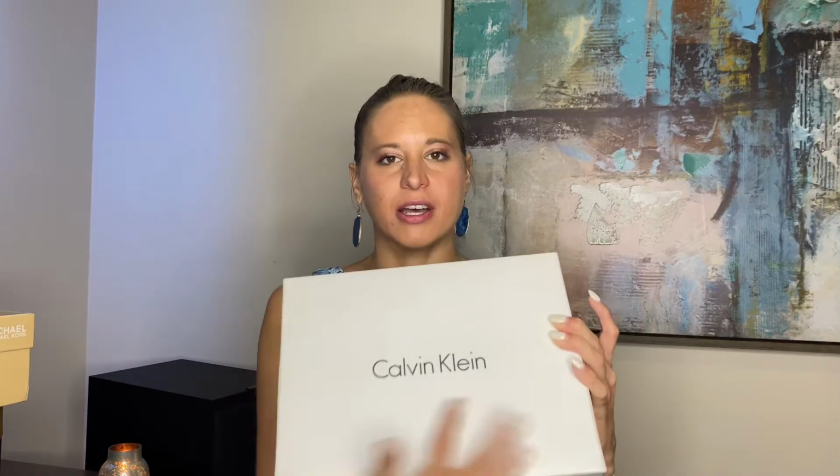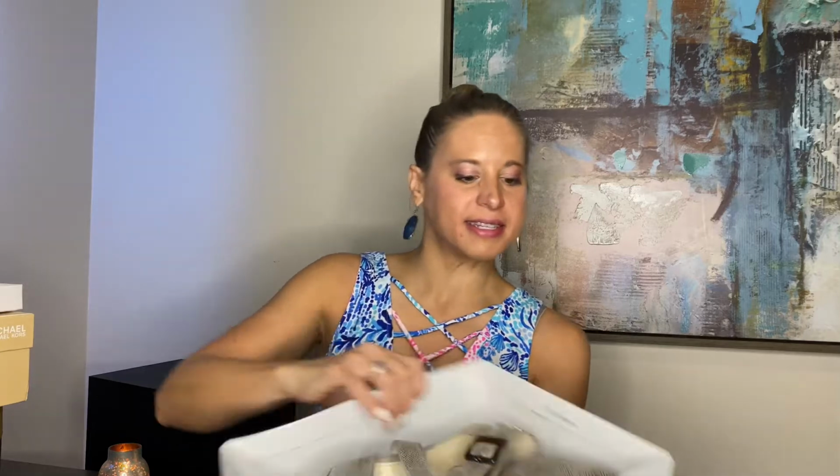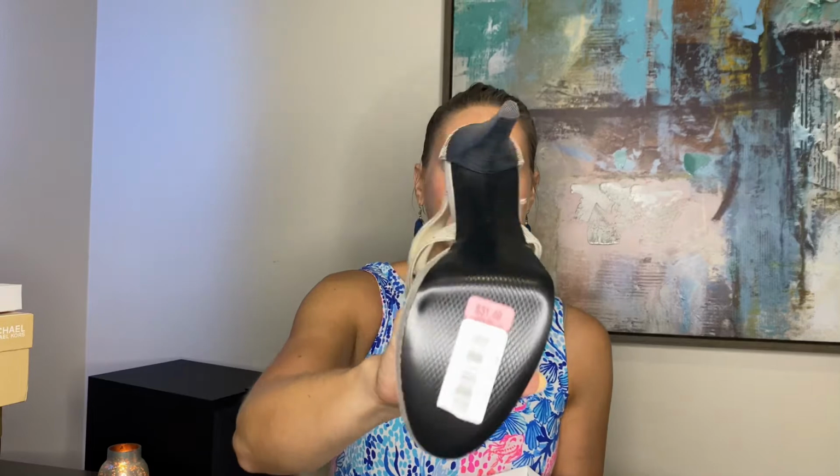First, we have a pair of Calvin Kleins. They are size 7.5. They are new in the box. They were $31.49. It looks like she may have gotten them from the Dillard's outlet. That's close to us, so it may have even been cheaper than that for her, but they're platforms. They're a gray silver color.